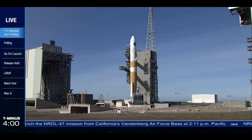This is Delta Mission Control at T-minus 4 minutes and holding. The launch team has resolved an issue with the ground helium system, and we are working towards a new T0 of 2:11 p.m. Pacific time.